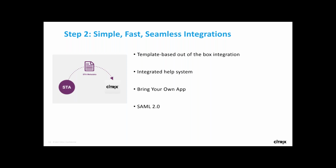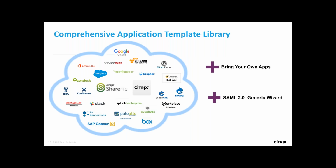We do have a comprehensive library of applications. So we do feature the Citrix products, ShareFile and NetScaler. And then we do have a number of other integrations as well. Our library is ever growing. And we also support the ability to bring your own application. So if you have a SAML-based application that we don't have a template for, we do have a generic wizard that you can use to go through and do that integration as well.